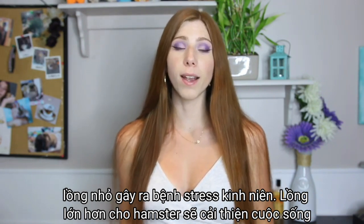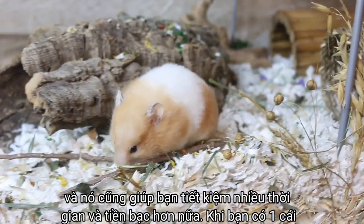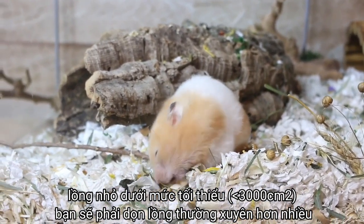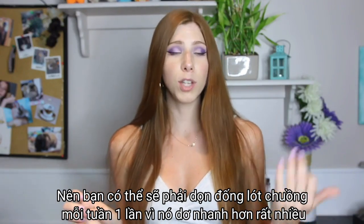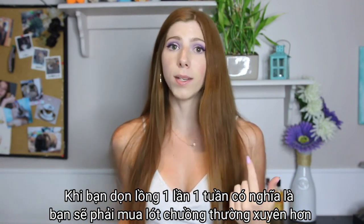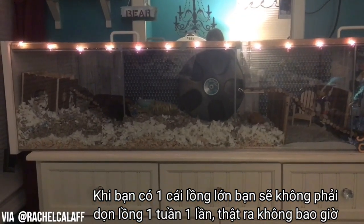Larger cages for your hamster do improve their quality of life, as well as they can save you a lot of time and money. So when you have a small cage that is under the bare minimum, you are going to have to clean this cage out a lot more often. So you're probably going to have to be changing that bedding once a week because it gets dirty a lot faster. When you're changing the bedding once a week, that means you're going to have to buy more bedding more often. When you have a larger cage, you do not have to clean the cage once a week.